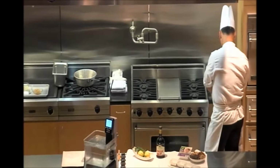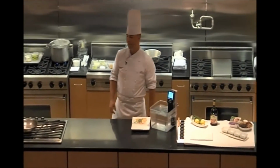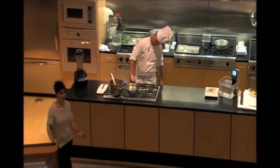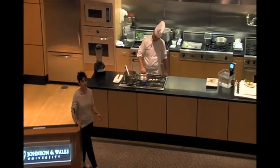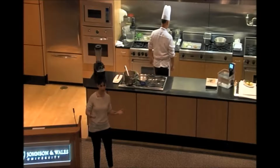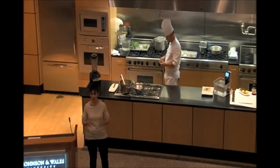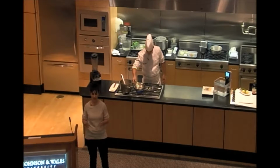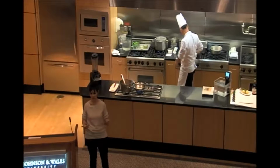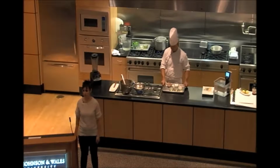Is farm-raised salmon the same as wild-caught salmon as far as omega-3 content? The nutritional content of farm versus wild fish in general doesn't vary substantially. In general, the farm-raised salmon tends to have a little bit more of the omega-3 in it than the wild, just because of the diet that it's fed. But the differences are not huge.